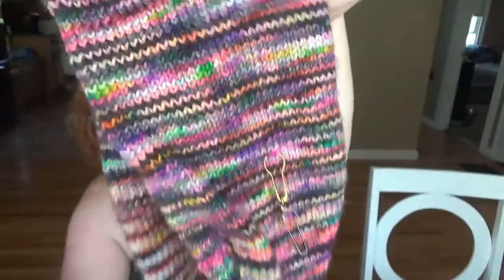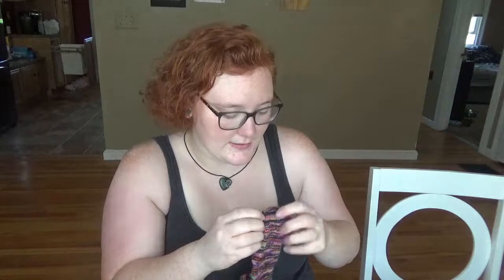I really enjoy this colorway. I love all of the colored speckles in it, and it's very saturated. I love it a lot. So I did something different on this sock that I normally do on my vanilla socks, and I'm not sure if I'm going to do it again on other socks, but I kind of did enjoy the process. So I guess we will see.